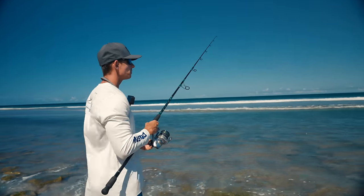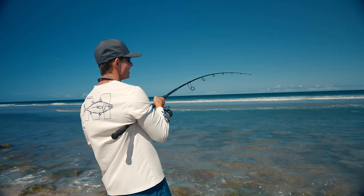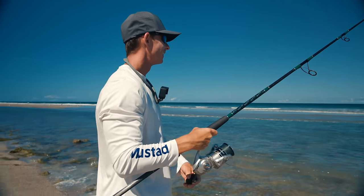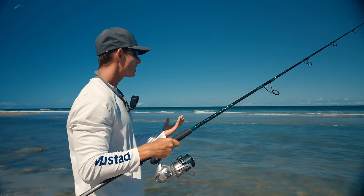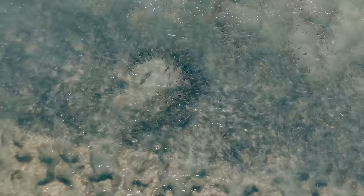Oh, a nurse shark's got me, Dennis. Never have I been more excited to hook a nurse shark in my life. Just the area we're in is just so unique. I feel like I'm in a tropical country in the Pacific right now, fishing a tide pool. It's just bizarre.